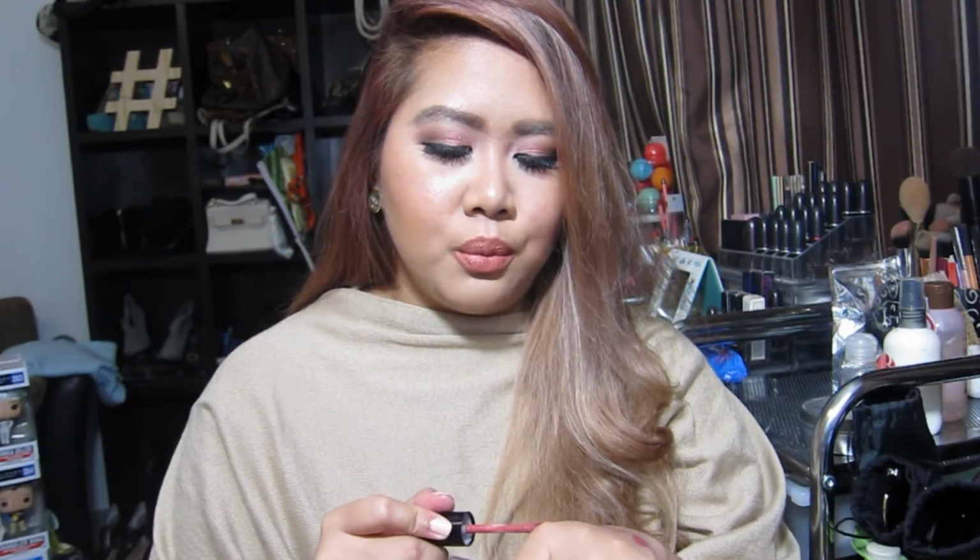They smell like cupcake frosting to me. But these colors are amazing. It has a really thin consistency when you put it on. It looks really moussey in the beginning, but when you put it on your lips, it's very thin, but it's very opaque, and it is moisturizing.